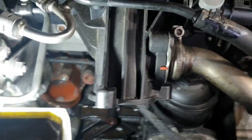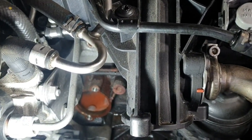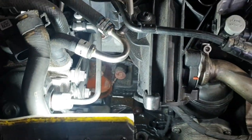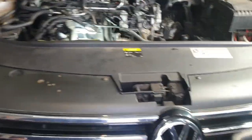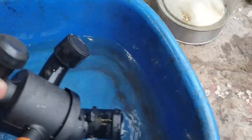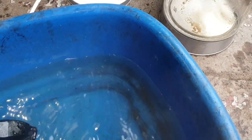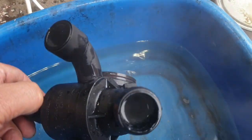Okay, that one is the thermostat housing located there. Too many parts have to be removed to get access to the thermostat and thermostat housing. I have tested the thermostat with the housing and it's faulty. This one has to be renewed. It's completely blocked.